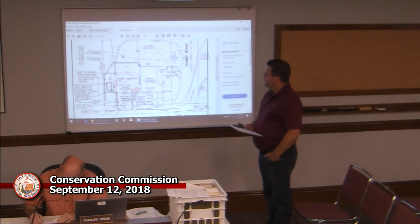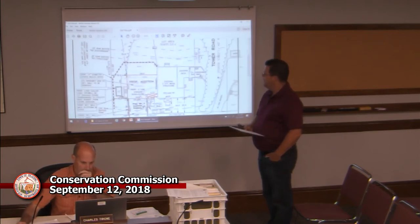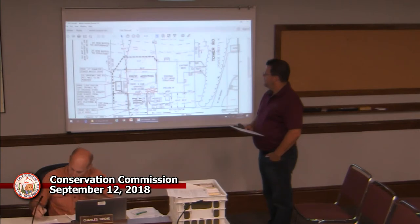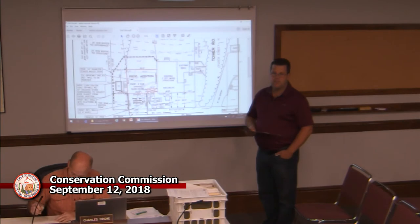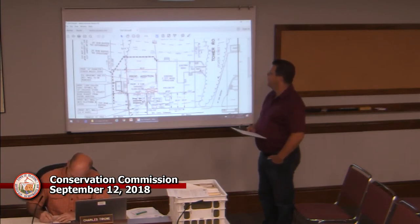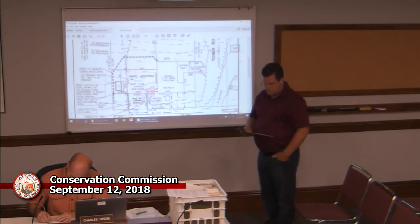So they're basically looking to construct a mudroom with a full basement below it, and a two-car garage on a slab on grade. The proposed addition will be going over an area that's currently the paved driveway. So there's very little increase in impervious surface, if any, associated with this project. All the work is outside of the 50-foot buffer zone to the wetland area to the rear, the closest point of the addition to wetland flag 5D is 57 feet.